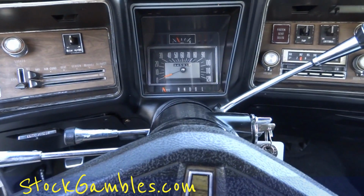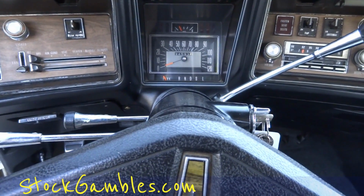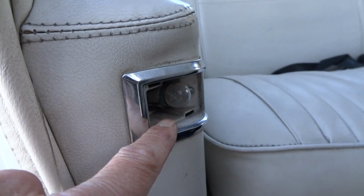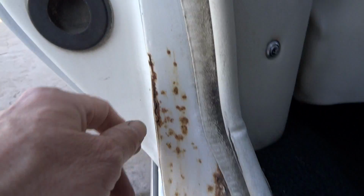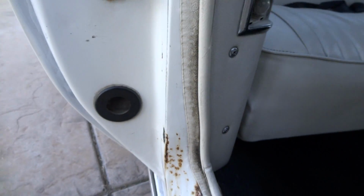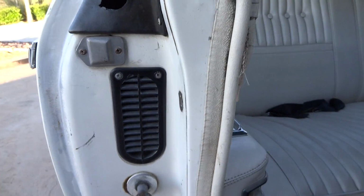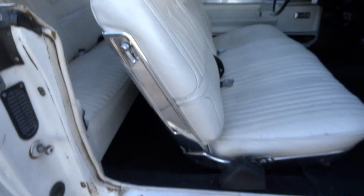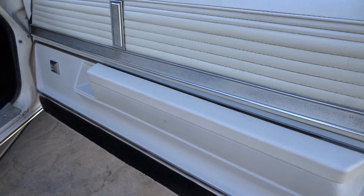What's that? Oh, we got a cough. Both of the lenses on these lights on both sides are off. And there's this right here starting, just slight little specks. Still got all this real nice. The boot piece here, rubber is really nice. Windows down, windows up, it don't matter.